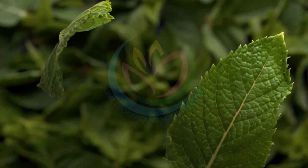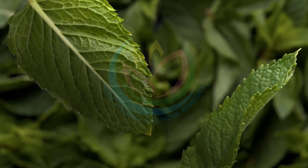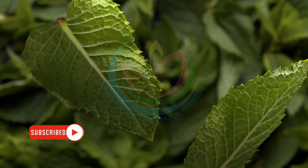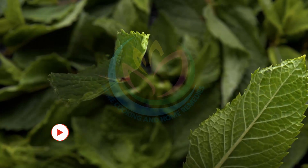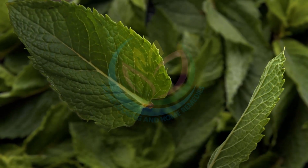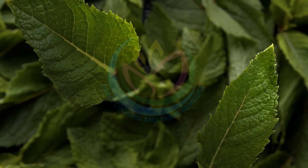Number 2, mint. Species of mint like peppermint and spearmint are often thought to soothe digestive conditions. However, there is more evidence that these types of mint may cause heartburn. Peppermint decreases lower esophageal sphincter pressure and may cause heartburn.